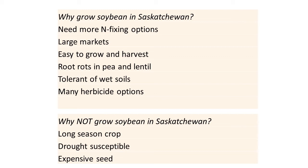And soybean, let's say in comparison at least to lentil and chickpea, has many herbicide options for weed control. So there's a lot of good reasons to try soybean, but there's a couple of reasons perhaps that could give growers concern or caution. And Elroy certainly talked about, in general, soybean is a long season crop, so that's especially accentuated here on the prairie. It's somewhat drought susceptible. I think soybean's a crop that likes to have water in August.